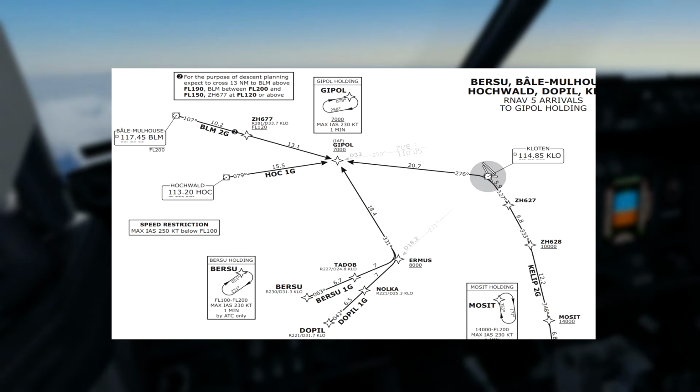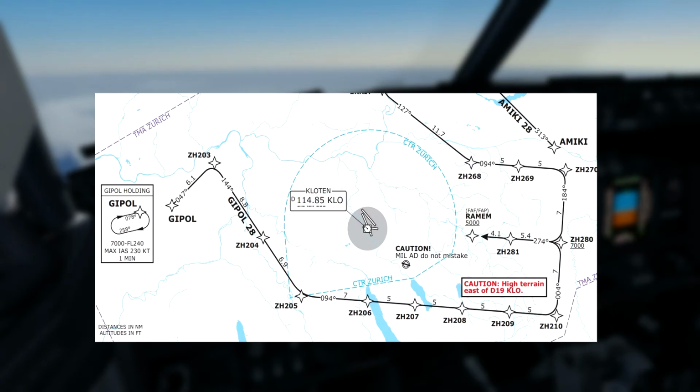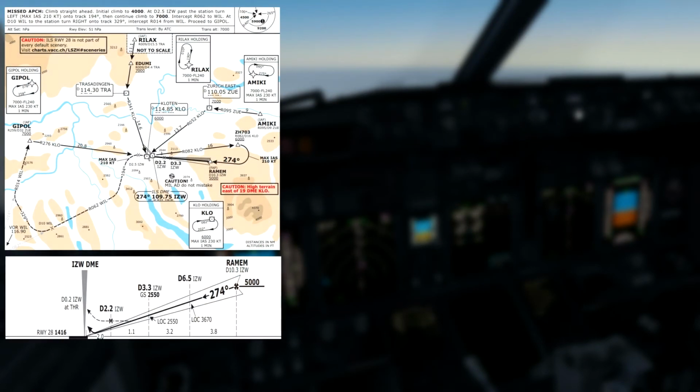Alright, so we can expect a Bravo Lima Mike 2 Golf arrival, which isn't too complicated. We will end up at Giepel, above 7,000 feet. After that, we can expect either a transition to final approach or vectors by ATC. Either way, we must capture the glide slope at waypoint Ramen at 5,000 feet, which also is a final approach point, which means we must be fully configured for landing at that point, and the landing checklist must be executed. We will then continue down the glide path. In this case, it's quite usual, close to a 3-degree glide path.